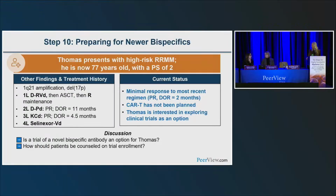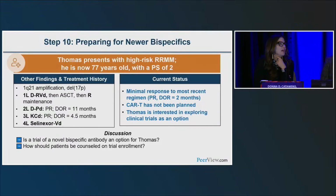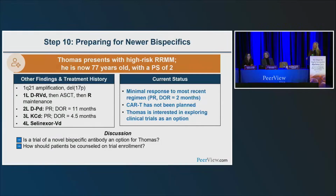So possibly cevostamab, which has a different target. And there's actually several bispecific antibodies currently under investigation. We'll talk about 2 of them in a moment. Yep. And then what about clinical trial involvement?